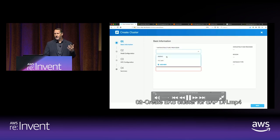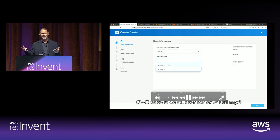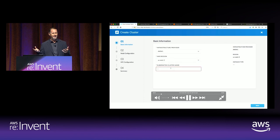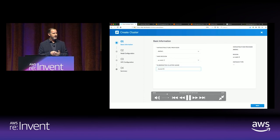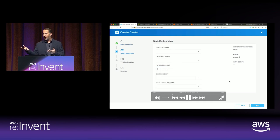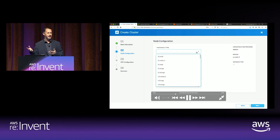So very similarly, I also needed to build the Data Hub in EKS. So now I'm choosing the infrastructure provider of AWS. I see the regions available to me in that account, and I'm giving it a cluster name. So this is 41B. This is the AWS public cloud side that we just built.